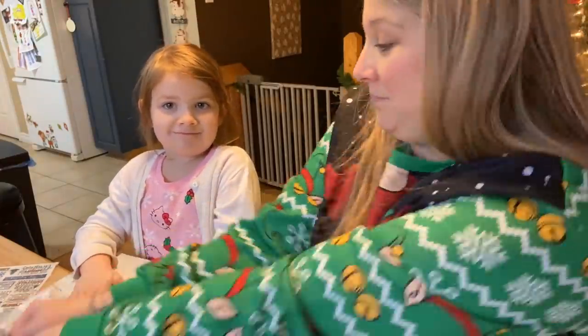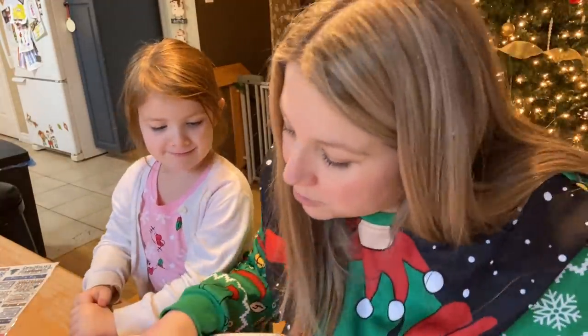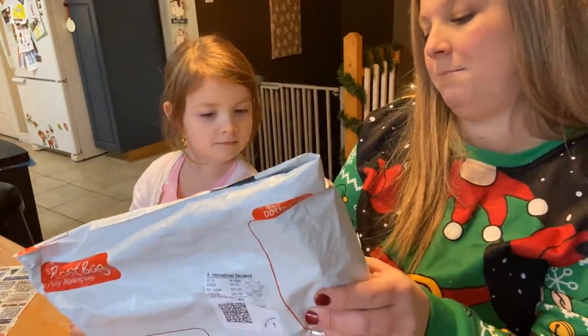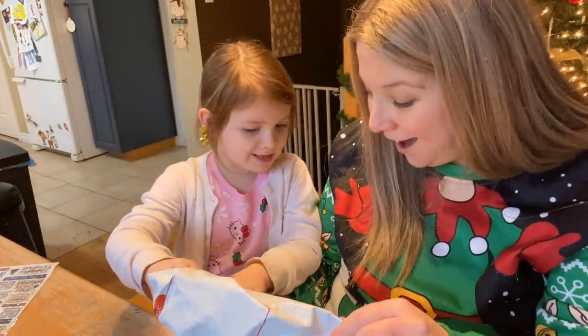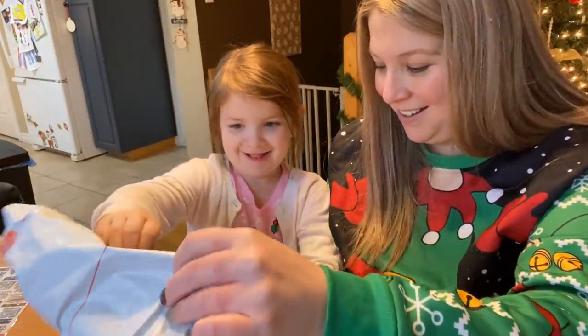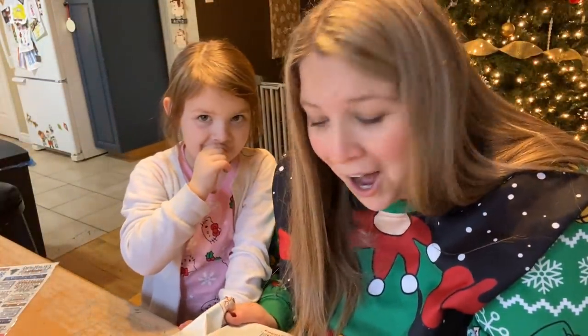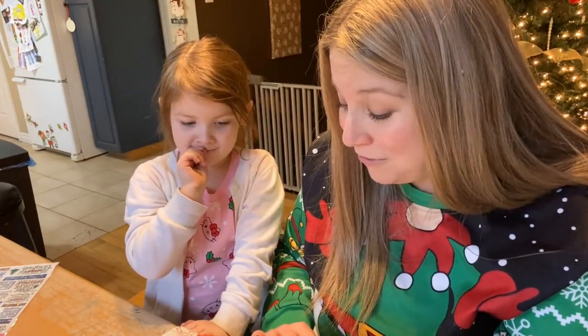Oh! Did they see the address? Maybe. I hope not. Oh, wait. This address is super small. Oh, that's only my address on there. Oh, there's an address on the back, so hopefully they didn't see the back. This is from Leslie. Oh, yes. From Scotland. I don't want to show the address. This came all the way from Scotland.